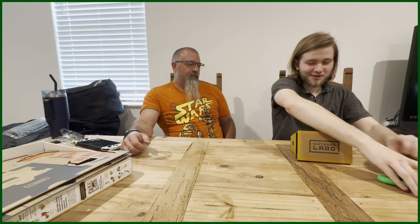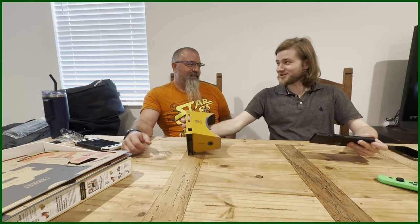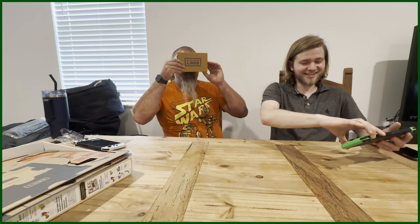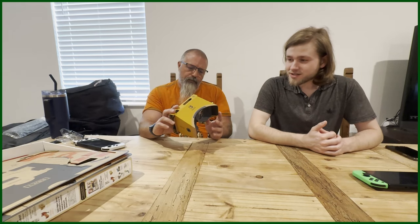So this would be a little toy that I showed to all of my friends. Hey, you want to play Smash? Sure. All right, hands him this amalgamation, abomination of a VR headset. Play some Smash Bros.